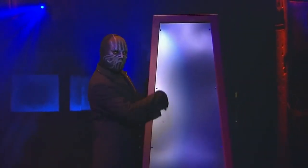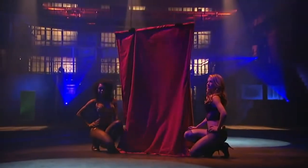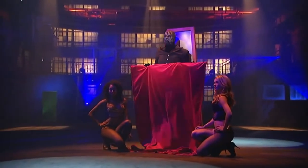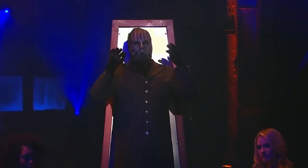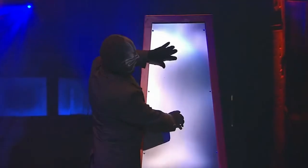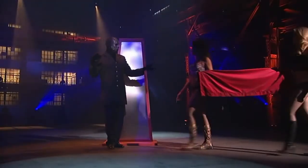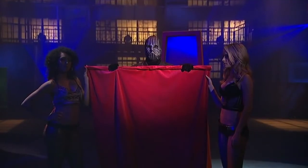So how does the magician pass through the solid plate of steel? It's not by magic, I can tell you that. The steel plate is, in fact, solid. There are no trapdoors or hidden panels. The secret is in the sheet. This is where the magician gets a helping hand.